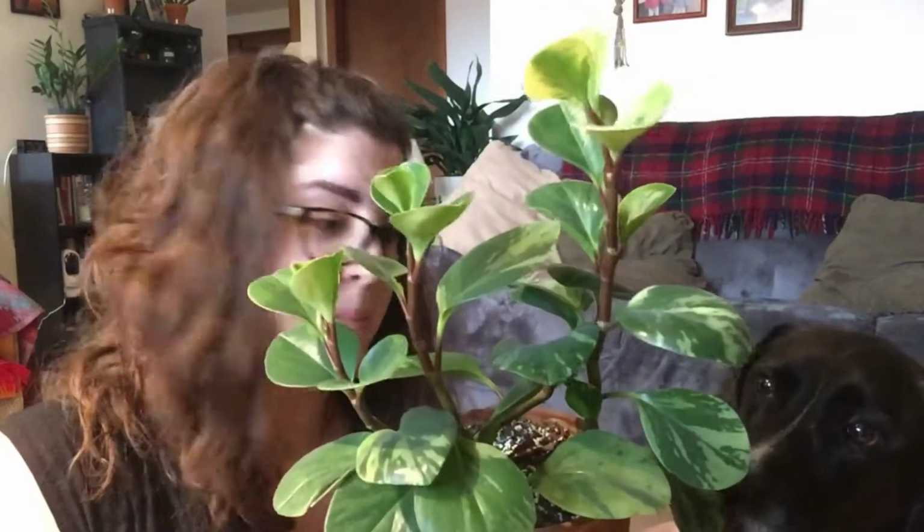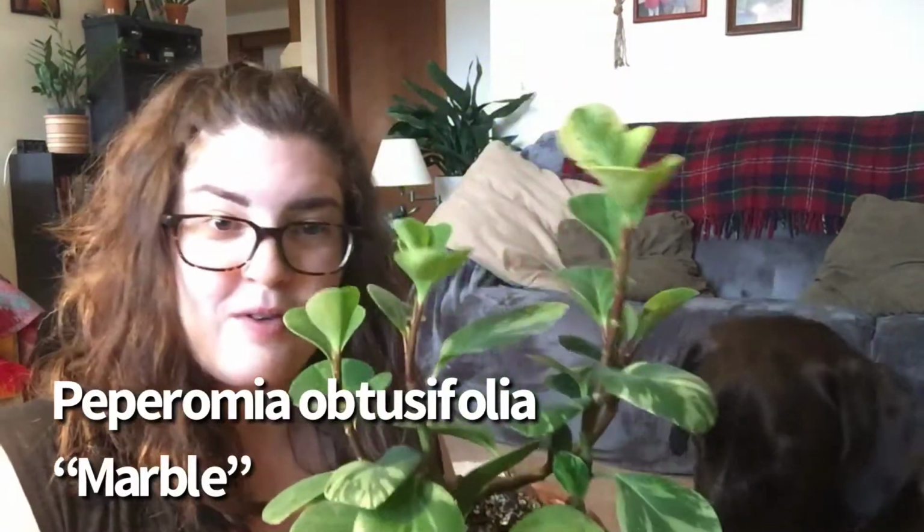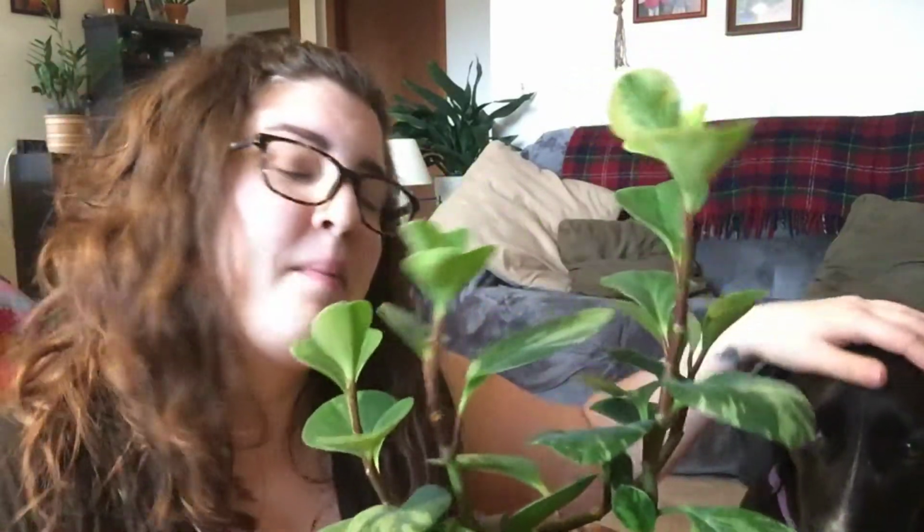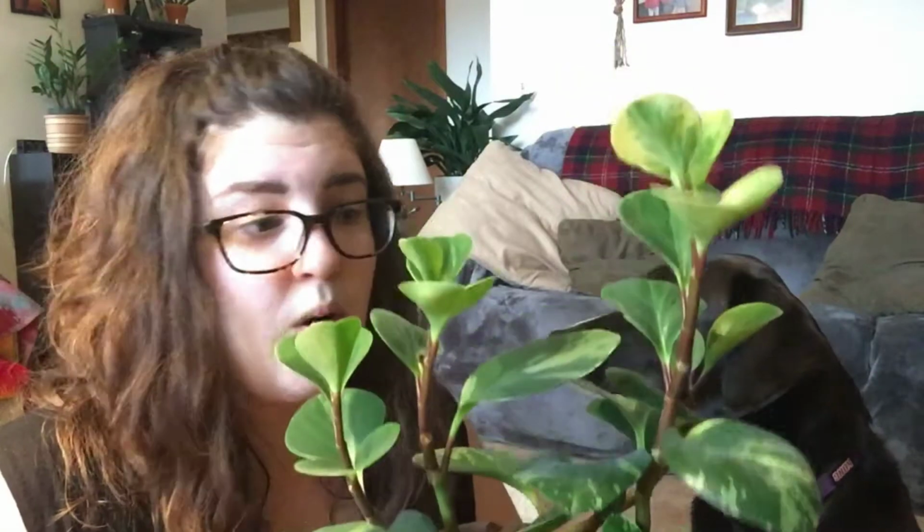Why don't you sit? So these, of course, you recognize as Peperomia. This particular one is the Peperomia obtusifolia. So Peperomia obtusifolia is one of several species of Peperomia that you can acquire and collect, and Peperomia are pet friendly according to the ASPCA. So they are easy to grow, don't require a lot from you. Just watch the watering. Make sure you don't overwater them. I water mine when the soil is almost completely dry.